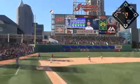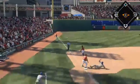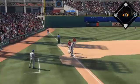And here's a ball hit in the air. And that's a fair ball. Throw into third. And this will get in there too late. He's in there at third.